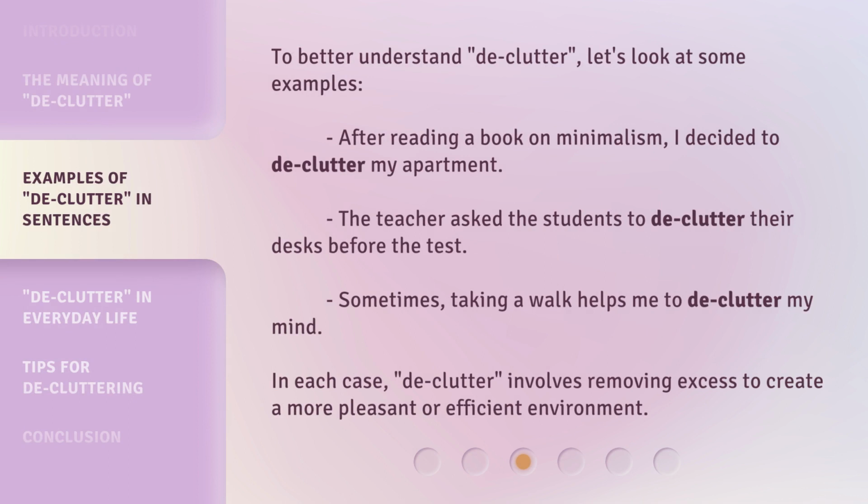To better understand declutter, let's look at some examples. After reading a book on minimalism, I decided to declutter my apartment. The teacher asked the students to declutter their desks before the test. Sometimes, taking a walk helps me to declutter my mind. In each case, declutter involves removing excess to create a more pleasant or efficient environment.